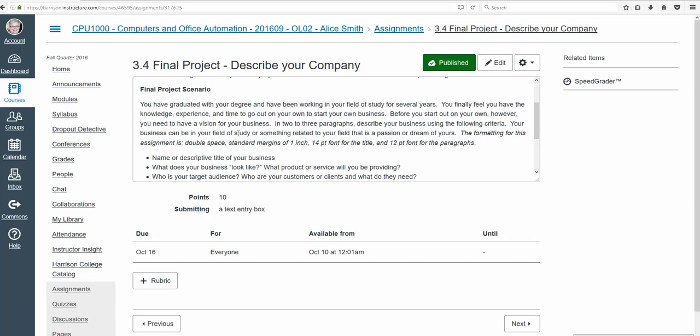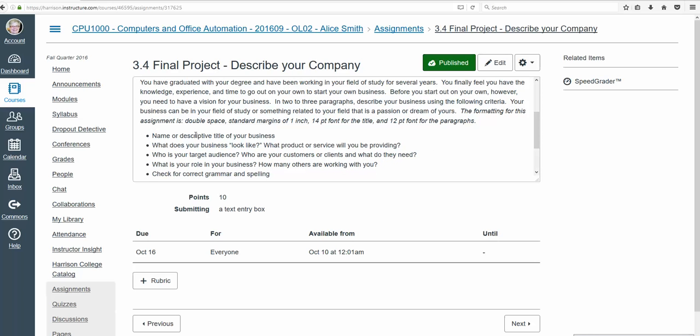Your business could be in your field of study or something related to your field of study that is a passion or dream of yours. The formatting for this assignment is double-spaced, standard margins of 1 inch, a 14-point font for the title, and 12-point font for the paragraphs. So the first thing you're going to do is put in a name or descriptive title of your business. It should be centered. That was left off, but it should be centered.